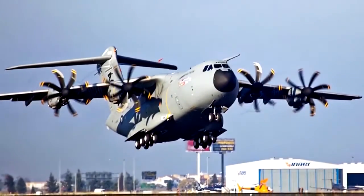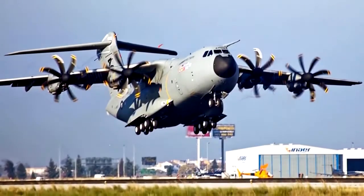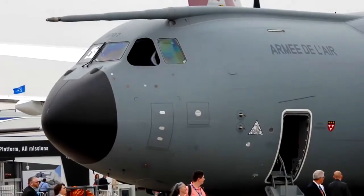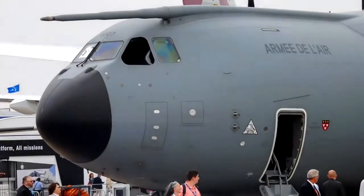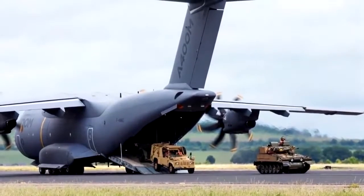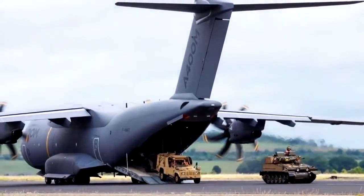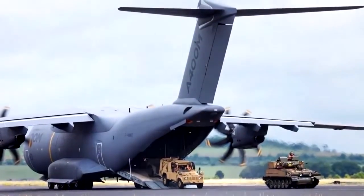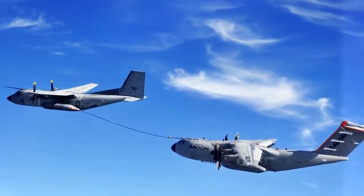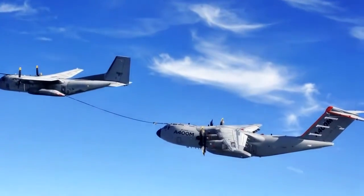The A400M made its maiden flight in 2009. First deliveries were expected in 2009, however these were postponed by delays. First production aircraft entered service in 2013. In the same year the French A400M saw action. It was used to deliver cargo during combat operation in Mali. First Airbus A400M was delivered to United Kingdom in 2014.